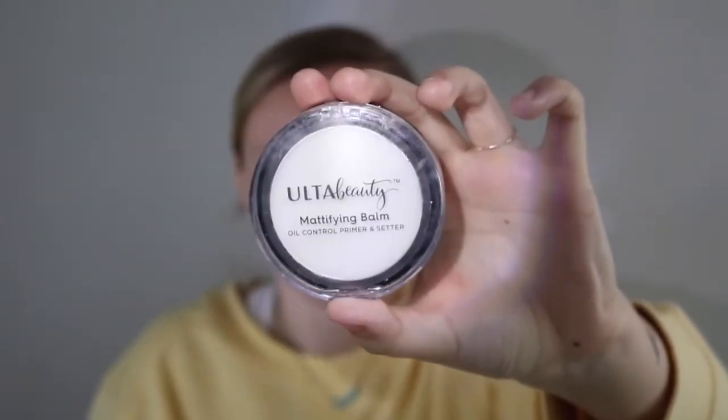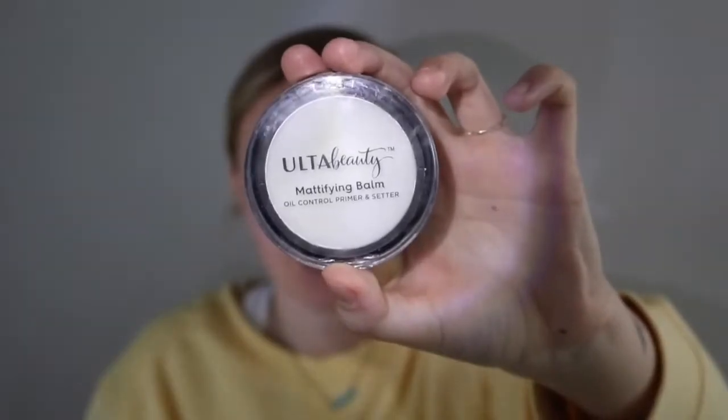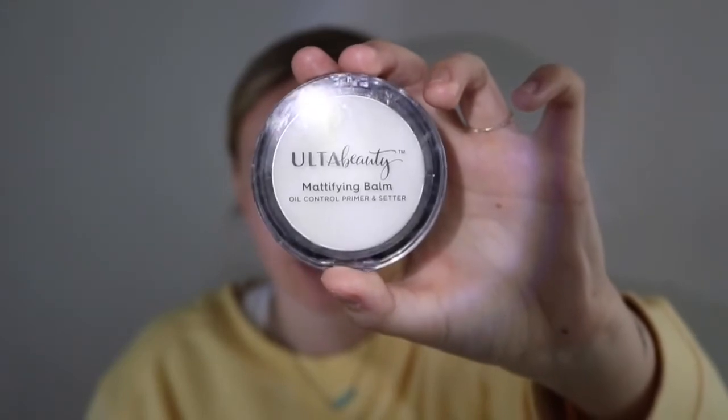And the other one that I like is from Ulta Beauty. It is the Ulta Beauty Mattifying Balm. Is it focused right now? I can't tell. It's the Ulta Beauty Mattifying Balm Oil Control Primer and Setter, but it's this weird, not a powder, silicone-y gel in a compact. So I wouldn't recommend setting your face with it because I feel like it would just move all your makeup around and it would be all ugly and gross. But I do like it as a primer. Today I think we're gonna try and use both.